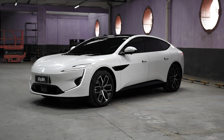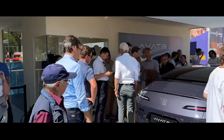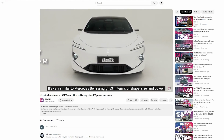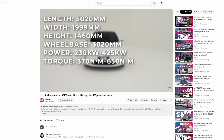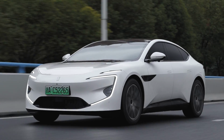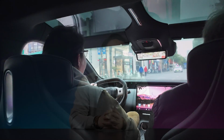This is the Avatr 12 we looked at earlier. After its appearance at IAA Mobility 2023, people seem to be quite interested in it. Last time I emphasized how similar the look, the size, and the power specs are to the AMG GT 53, so naturally, I thought they would be very similar to drive. But after driving it for a while, I realized that it's not quite the case.